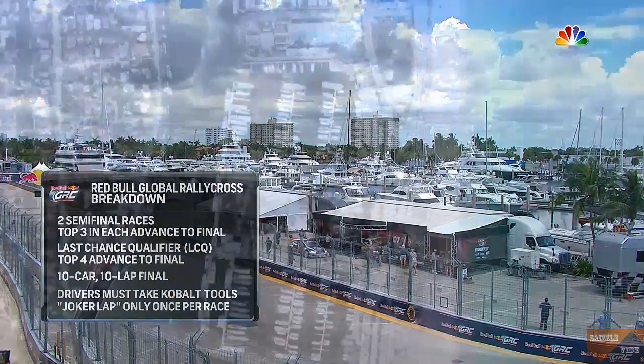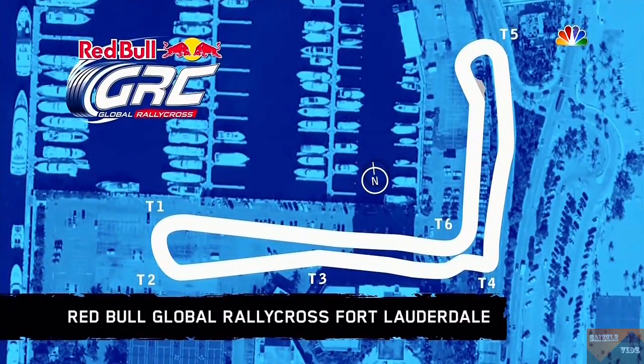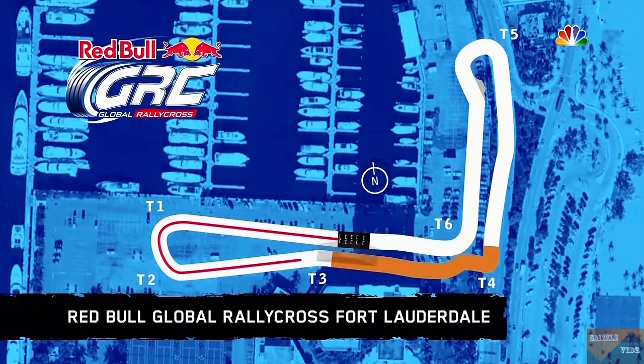Time to take a closer look at this Fort Lauderdale circuit. Talk us round, Anders. Well, it's a really short run down to that turn 1, off the line, almost up to 100 miles an hour before they have to slam on the brakes into turn 1, turn 2, then over that big jump, 210 feet long, then into the gravel pit, turn 4, really tough to get the brakes right there, and then into turn 5, another hairpin, and also the penalty box here on the left-hand side in case they get naughty out there.